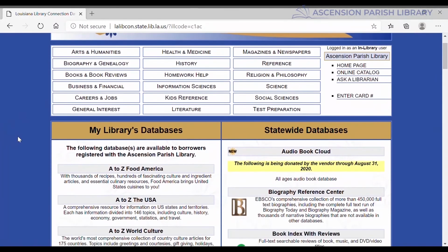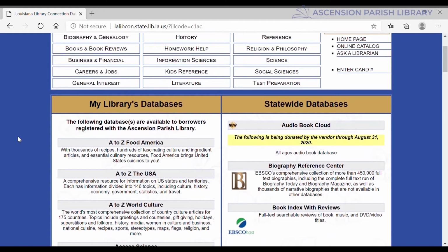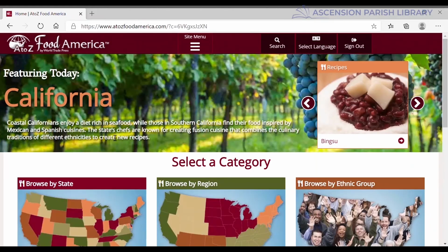So 3 really fun resources that can be used in secondary education are A to Z Food America, A to Z the USA, and A to Z World Culture. These are on our research databases page. You will have to type in your library card number to get to this page. A to Z Food America is so much fun.